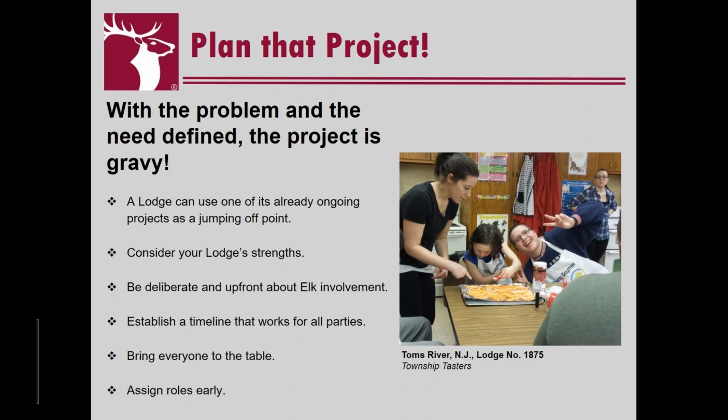Establish a timeline that works for all parties, and what that means is establish a timeline that works not only for partners that you'd like to have, but your general membership. Make sure that it falls in line with what you can accomplish. Make sure you bring everyone to the table and assign those roles early. The more specific and deliberate you can be about those roles and expectations from the very get-go, the more successful your project will be down the road, and the stronger your application will be when you're looking for funding.